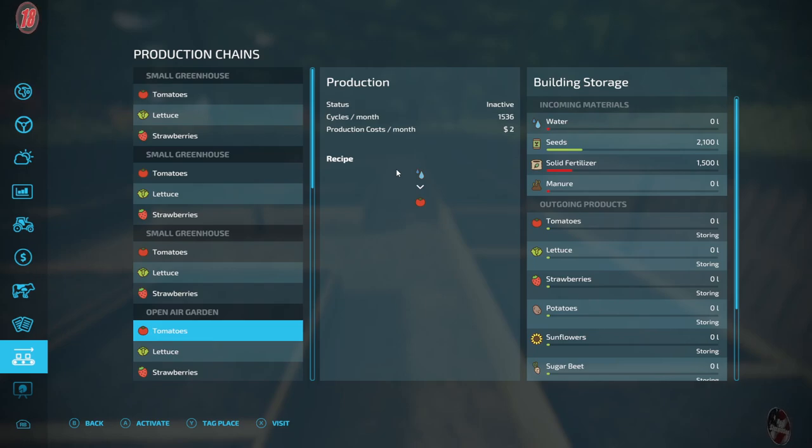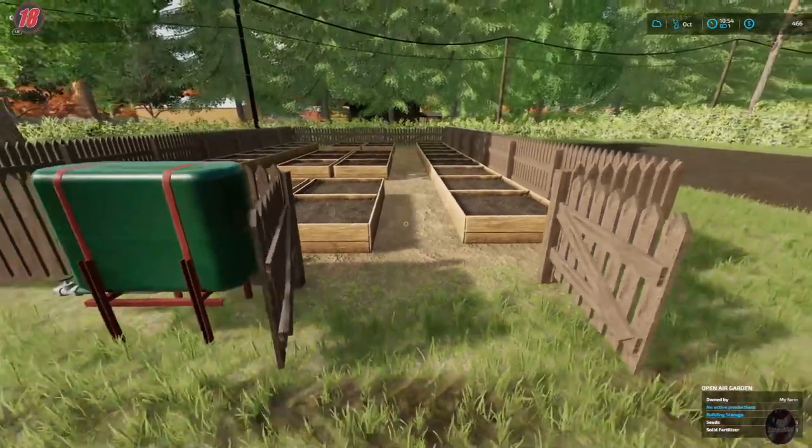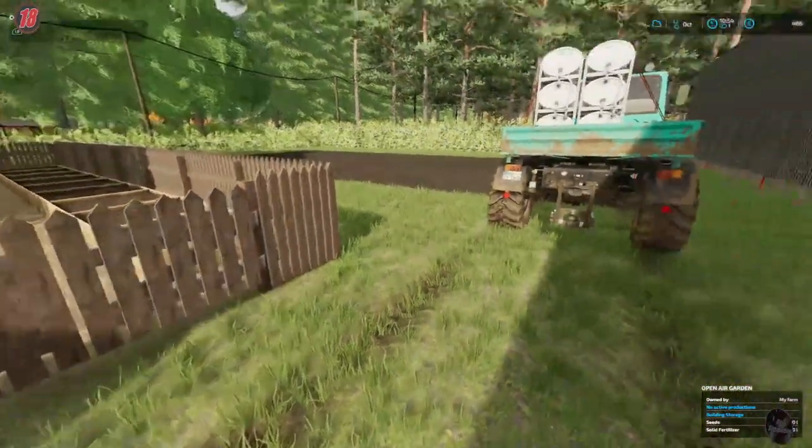Alright, so let's see. Water is the main issue. Gotta figure out what we're gonna do for water. I don't think I have an option really.